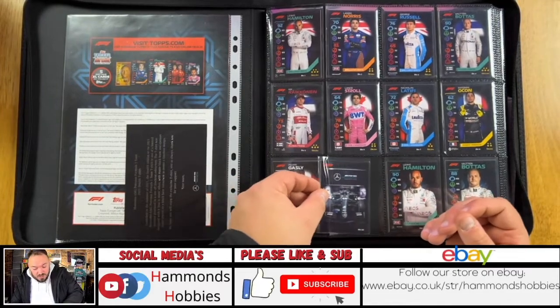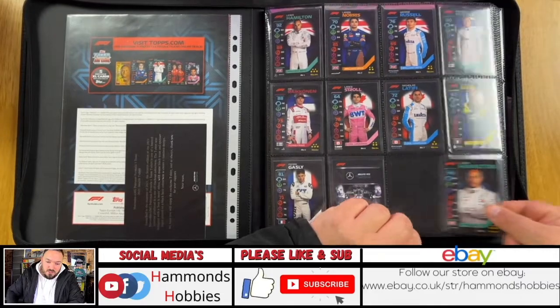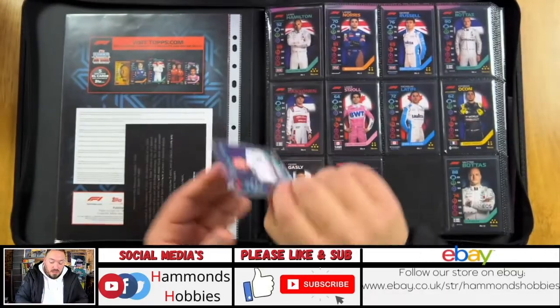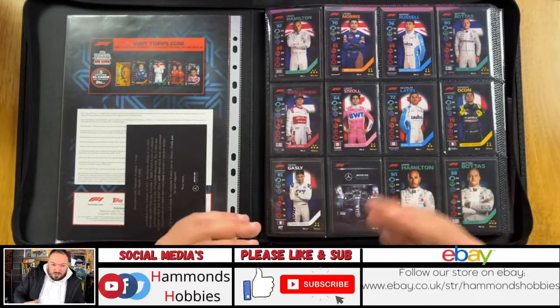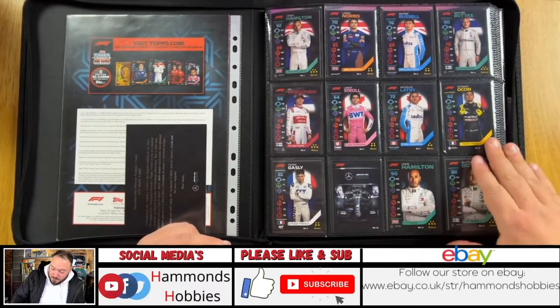On the drivers ones, you don't get that. You literally just get a little badge with what team they drive for. So if I pull out a Lewis Hamilton, it just says Mercedes at the bottom, and that's it. So the team badges, you'll see at the end of this binder, I had to collect 2 of each, but we'll get to that in a second. So these are the team ones.